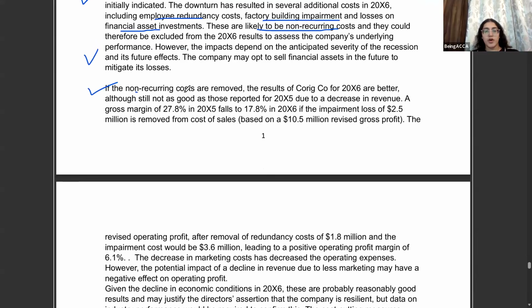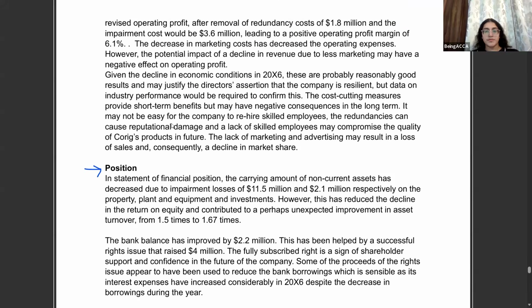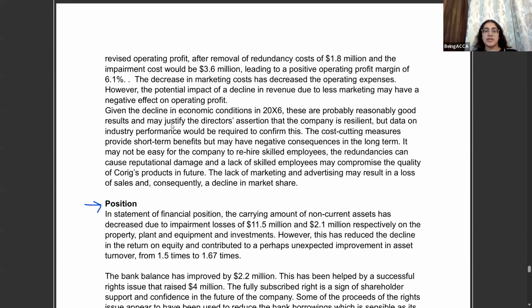Right. If the non-recurring costs are removed, then the results of the company are better. Like if you remove the one-off item, then the results are better. And you don't have to write this lengthy answer. You just need 16 small paragraphs, right? 16 main points which you need to write and explain properly.